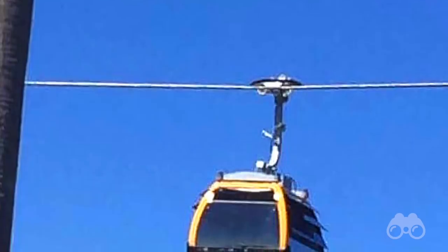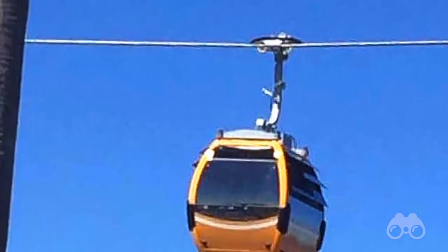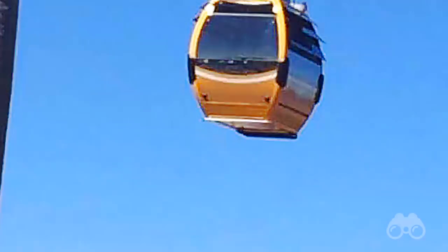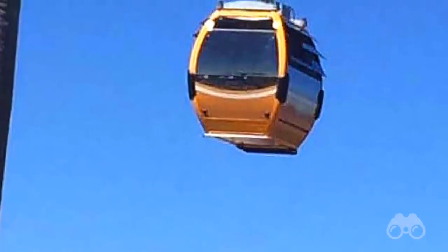And now on to the breaking news at this hour. The first Disney Skyliner gondola on the line has gotten its aptly named Ghost Gondola wrap removed, where now you can see the completed gondola on the line.